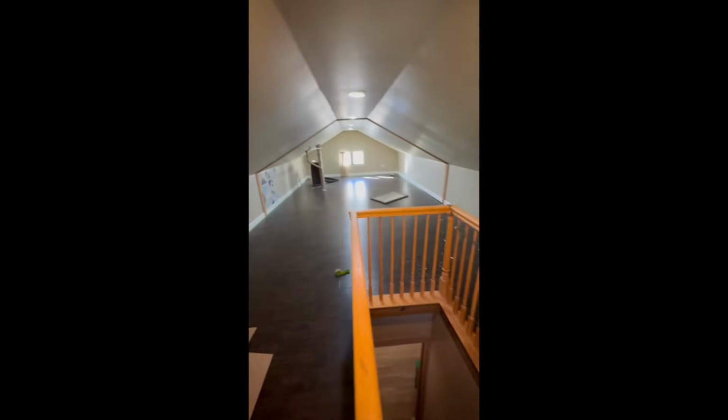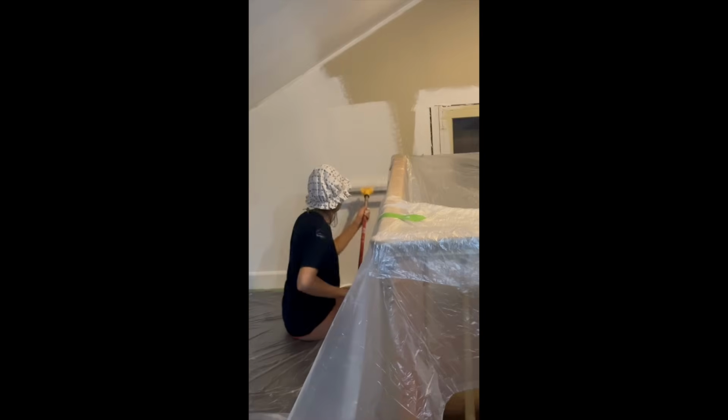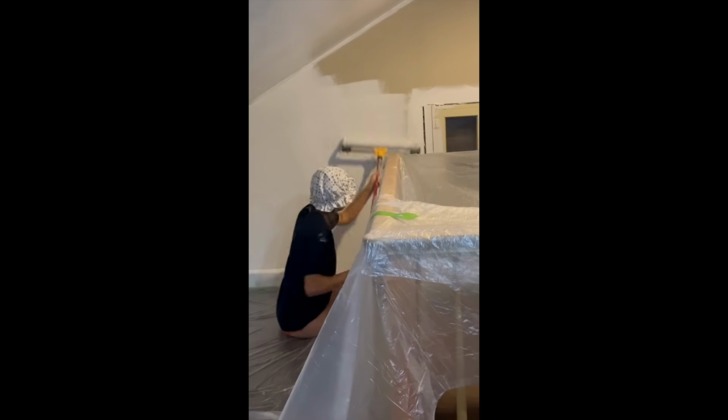One of the very first projects we did once we had moved in was the attic, because Isaiah wanted to use this as his office space. So we painted it and made it just look a little bit more aesthetically pleasing.